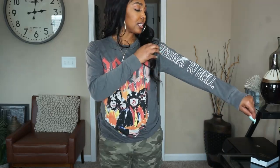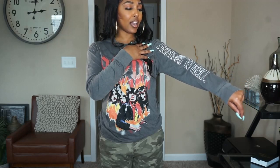So getting into the top, it's a cute graphic t-shirt. It says ACDC and it has their picture on it. It also has some wording right here. It says Highway to Hell. Highway to Hell. Okay, girl, I just had to make sure I read that right. So it says Highway to Hell. And then, yeah, it just, you know, has their picture again.